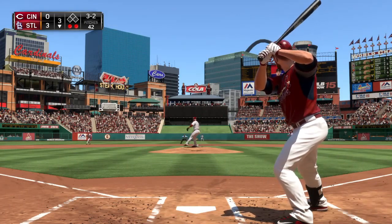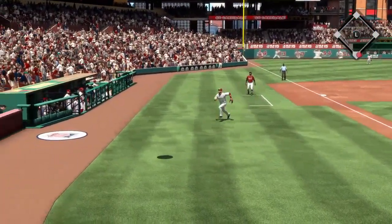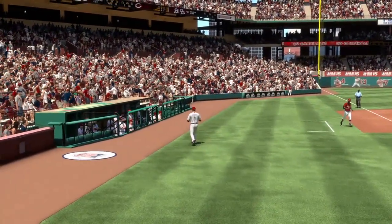Here's the payoff pitch. Here's a swing and a high pop-up, drifting toward the third base dugout. Suarez is there to make the catch, and the side is retired.